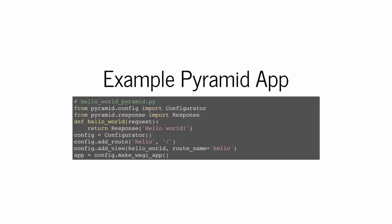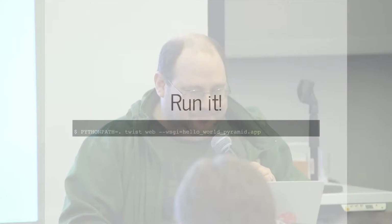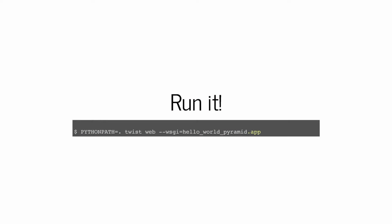This is an example Pyramid app. I use Pyramid just because a lot of people know Flask and Django, so I want to use something you don't know. Pyramid is pretty nifty. I like it. The new PyPI is going to be written in it. Donald Stufft turned me on to that. Anyway, it returns hello world like every app I make in every web server, because I don't really write web apps. But here's how easy it is to run it.